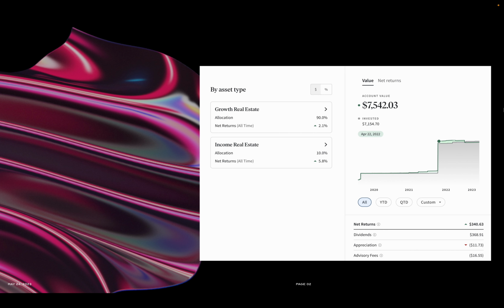So this is important for us to look at because this is the net returns and the value of the portfolio. I highlighted April 22nd, 2022 because I thought it was close to a year from now, but I couldn't get the cursor to go over it at the exact spot, so I put it on April 22nd, 2022. However, we see the highest point is towards the end of 2022, and then there's a huge dip in their investment products. They had an appreciation dip, and then it went back up slightly over time.